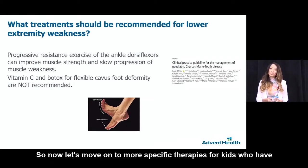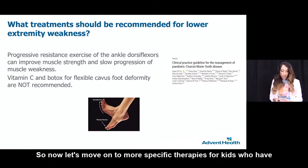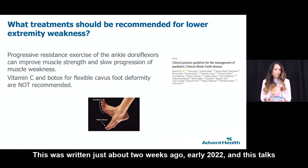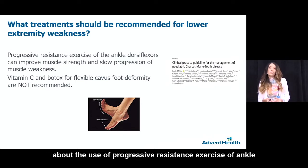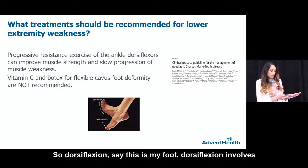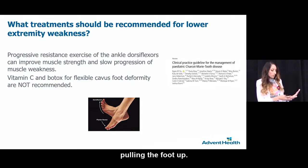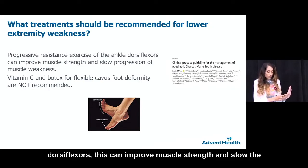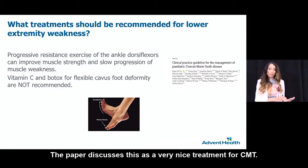So now let's move on to more specific therapies for kids who have lower extremity weakness. Now there's an excellent paper here that involves the clinical practice guidelines for CMT. This was written just about 2 weeks ago, early 2022. And this talks about the use of progressive resistance exercise of the ankle dorsiflexion. So dorsiflexion, say this is my foot, dorsiflexion involves pulling the foot up. And so if we do progressive resistance exercise of the ankle dorsiflexors, this can improve muscle strength and slow the progression of muscle weakness.